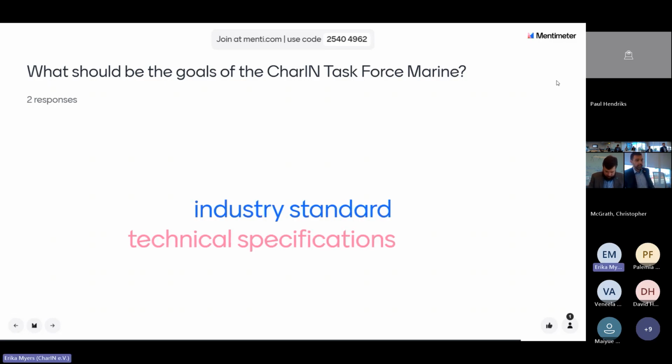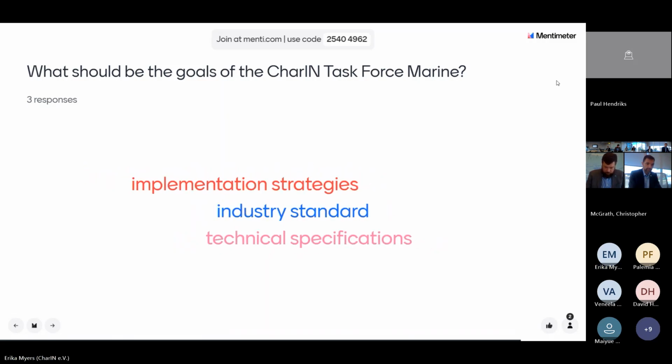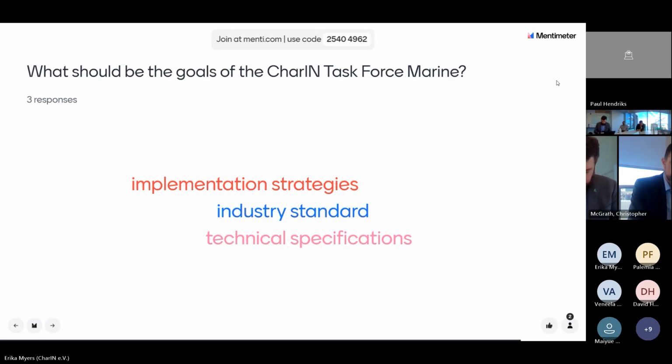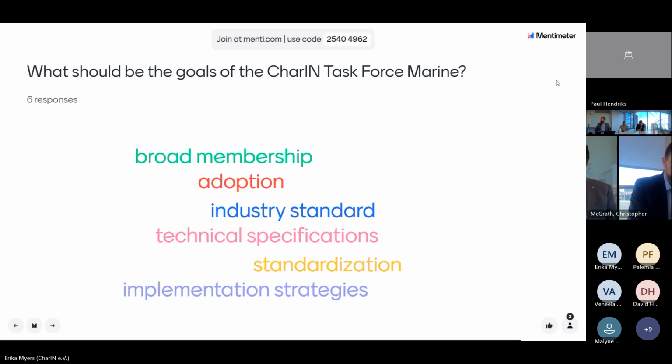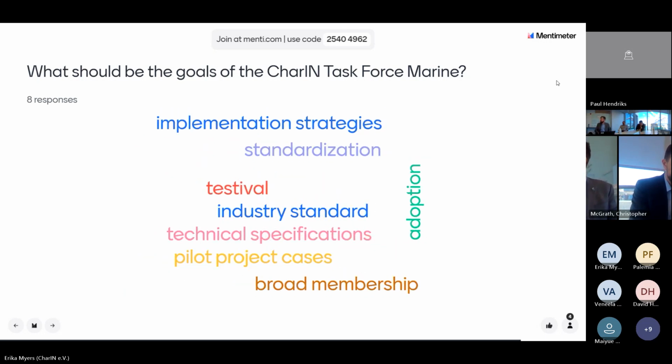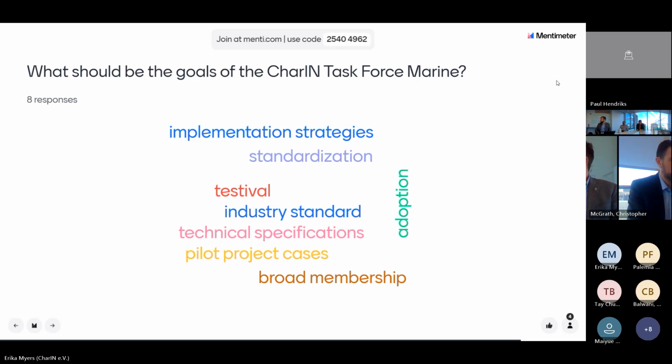And so it's menti.com and the code is 25404962. Yeah, it should be the same code. Oh, great.